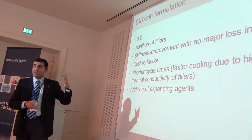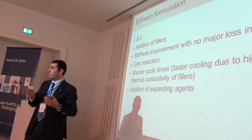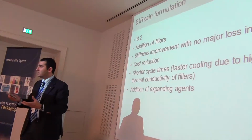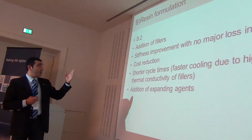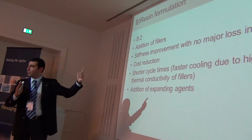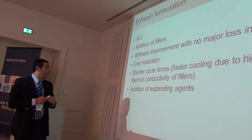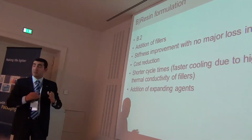Okay, and there's another way in the downgauging issue. It is the resin formulation, because apart from the petrochemical plant, we ourselves can make some formulations to make our resin more suitable for downgauging. We know that we can use fillers. With fillers, we can have stiffness improvement, but I'm talking about the right kind of fillers. Stiffness improvement with no major loss in impact, cost reduction, shorter cycle times, faster cooling due to higher thermal conductivity of fillers. This is one of the cases.